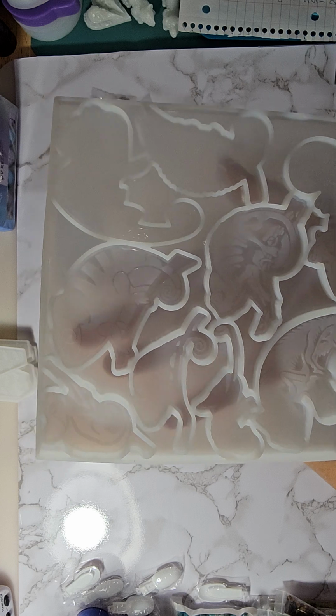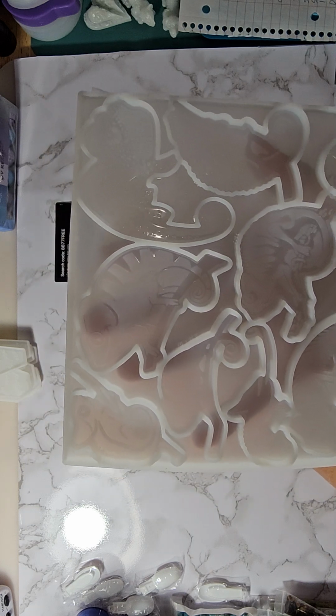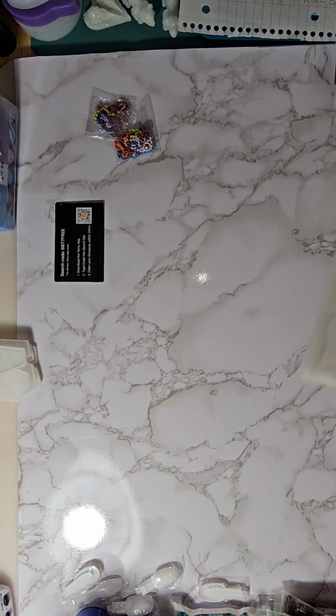They call it the chameleon keychain mold. It is $4.49 on Temu. Amazon had it for $9.99 when I looked it up.